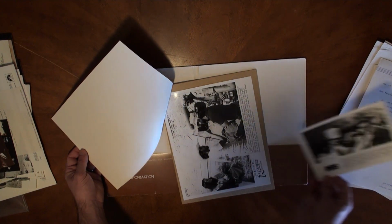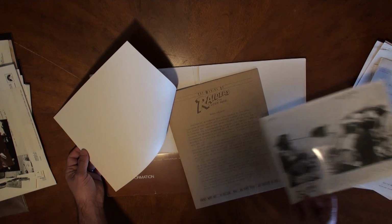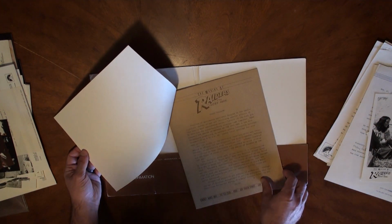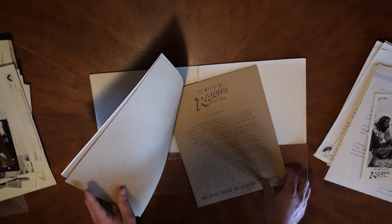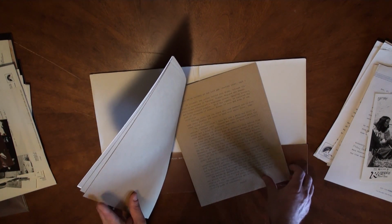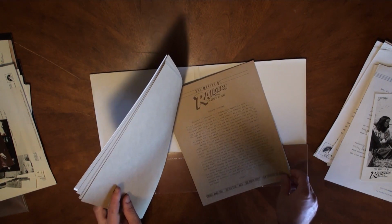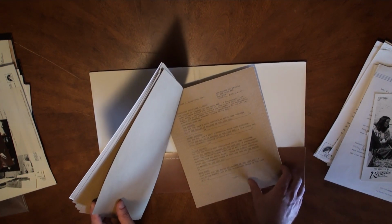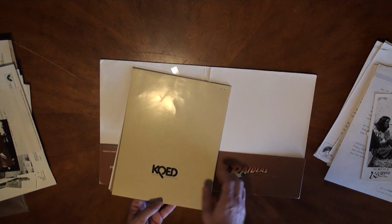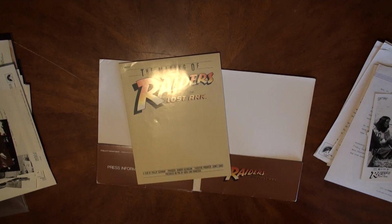Some more photos. Press release. And feature story. And about the filmmakers behind the making of Raiders. So yeah, really cool press kit for Raiders of the Lost Ark. Next we'll take a look at Temple of Doom's press kit.